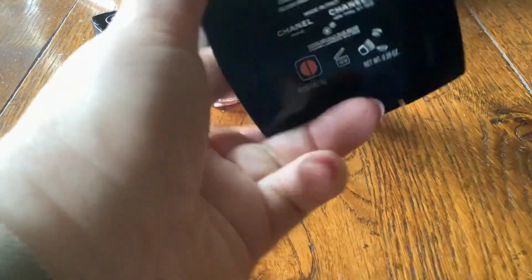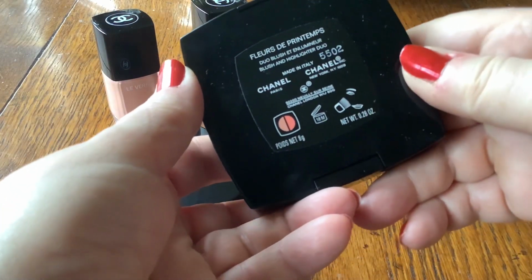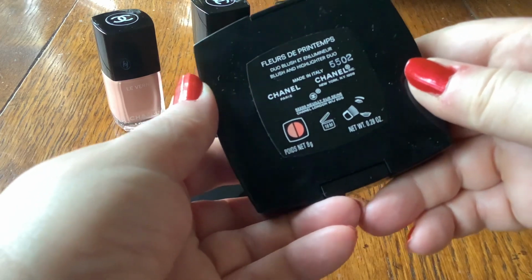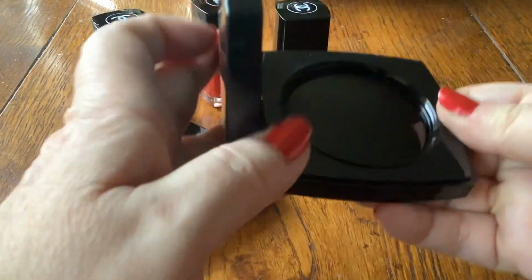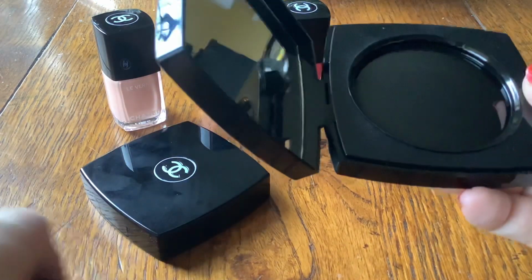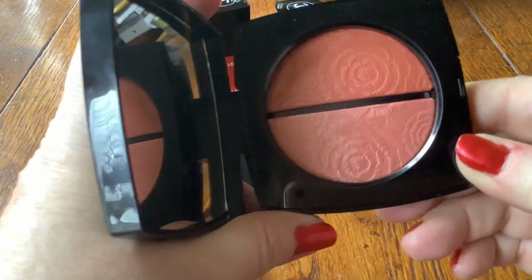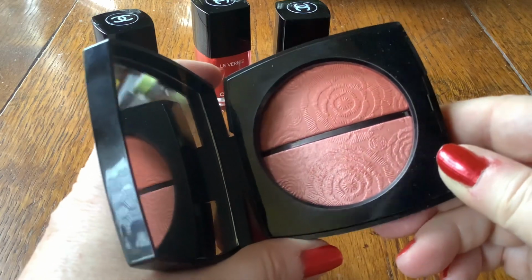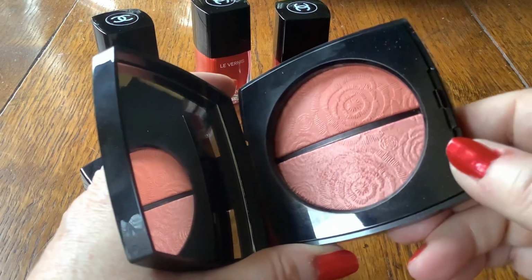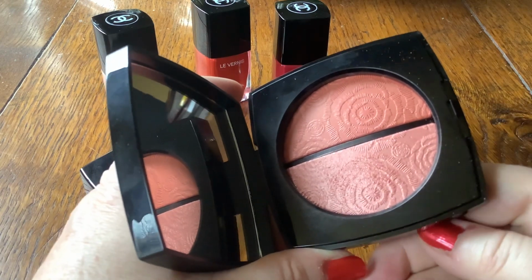Let's start with the first one that I got, which is the Fleur du Printemps, which is the name of the collection, I believe, Duo Blush and Highlighter. And this is the usual format, so the white on black logo, the little brush, which you might use at a push, and there it is, very, very prettily embossed. You can see that I'm starting to wear it away a little bit. I've probably worn it about 5 or 6 times.